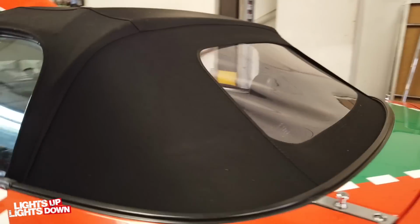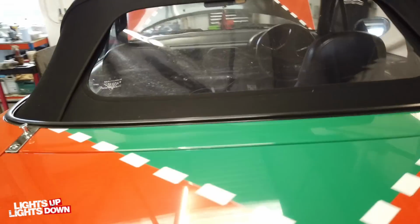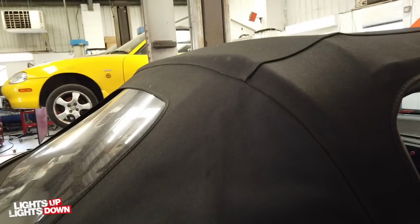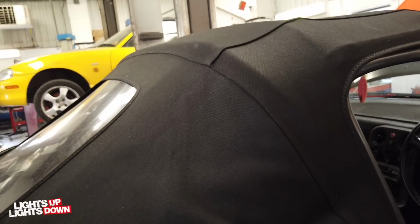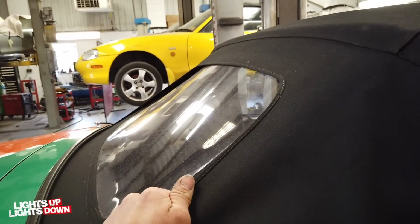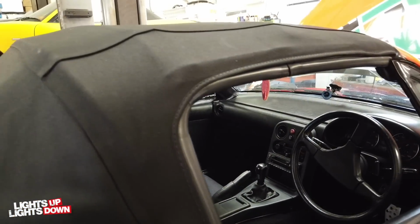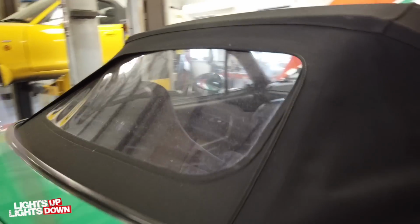There's actually nothing wrong with this roof, but the customer wants to go back to more of the original of what the car is. So he's supplied us with a roof, and it's vinyl, I think, isn't it? Yeah, it's very similar to the OEM Mazda roof that we're going to fit for him.